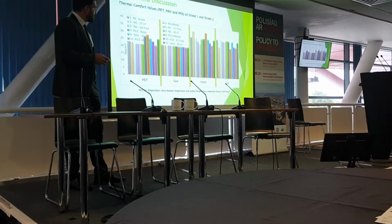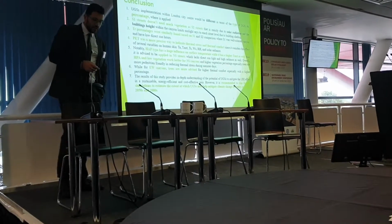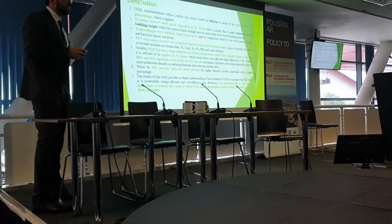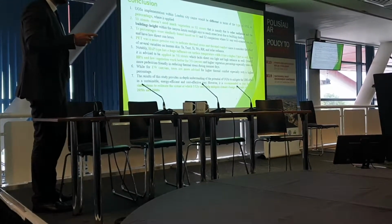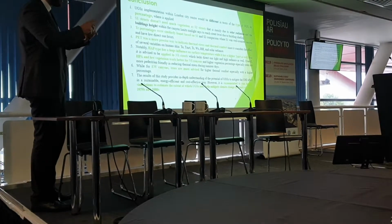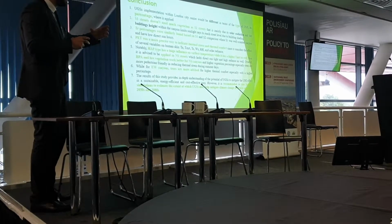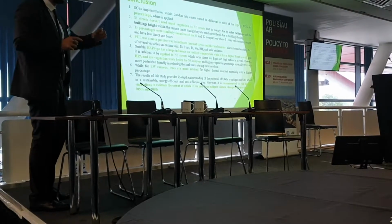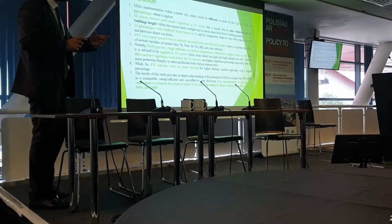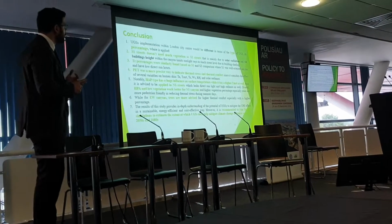One more interesting part, which was found later on as one of the conclusions, is that simply increasing the percentage of green would not necessarily lead to more thermal comfort. You have to specify which canyons you will prioritize, and if you're going to apply the 2050 plan, you have to specify which streets you will start with, which orientation you would apply, and which type of green or plants you will be looking at.